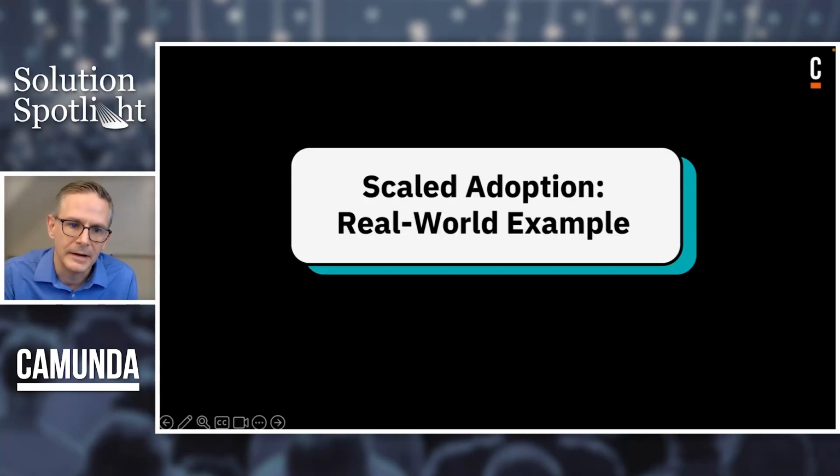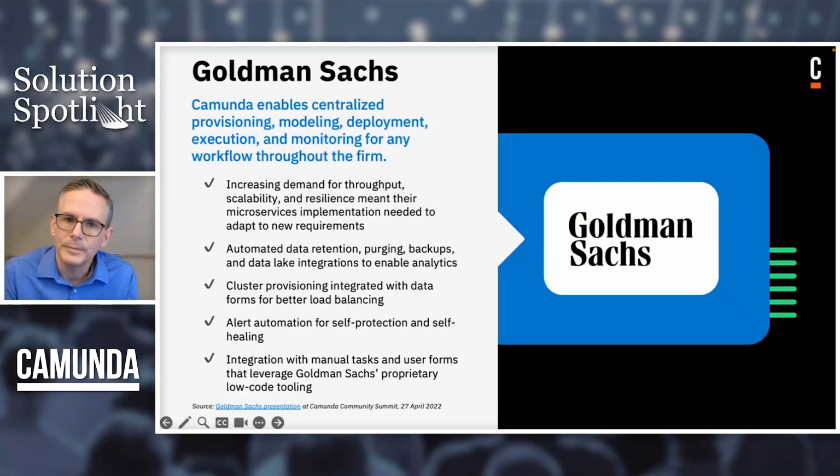Let's take a look at an example of scaling adoption in the way I've just described. Goldman Sachs is a Camunda customer that's successfully migrated workloads away from legacy systems in favor of microservices that are orchestrated by Camunda. Some of the key features of this new platform are automated data management and integration to enable analytics, automated provisioning, alert management for self-protection and self-healing, and integration with manual tasks and user forms that use their proprietary tools there. This new platform enables a higher level of automation, functionality, adaptability, and visibility.